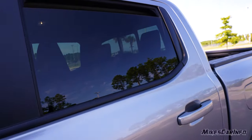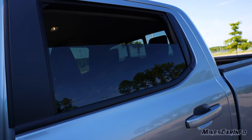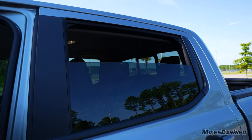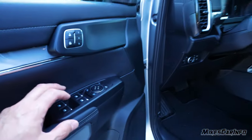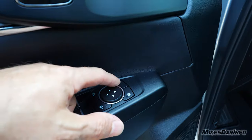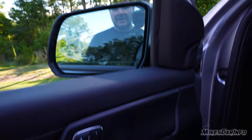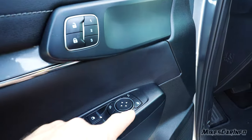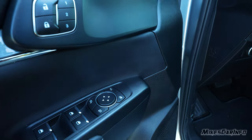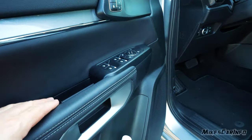All right, so let's look at the back glass. You do have to hold these. And they go all the way down. Side mirrors are adjusted here. You just pick a side and adjust it with that little pad. You can power fold the side mirrors by pressing that button. Power fold them out. And then you can turn this off. If you don't want the kids playing with the power windows back there, you can cut them off.